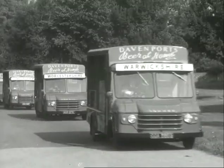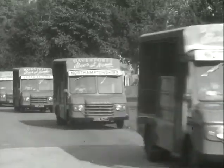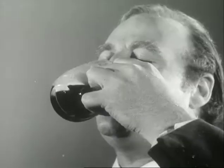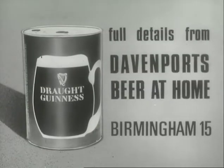Davenport, you said? That's right, but only from Davenports. And as every Guinness drinker knows, Guinness conditioned by Davenports is Guinness at its best. And you'll save money. So ask a Davenports driver or write for details to Davenports Beer at Home, Birmingham.